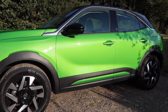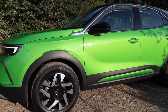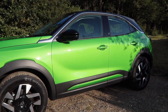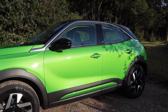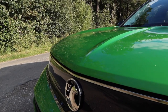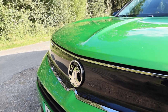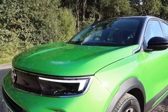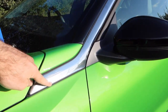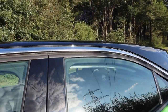Now, this car is one down from the top spec. So it's got quite a lot of chrome on it. Very nice. You can mix things up by going for the SRi Nav Premium, which gives a sportier look. It gives black badges. So the Vauxhall badge at the front becomes black. So if you really want to disguise the fact this is a Vauxhall, you can go for the SRi Nav, and the badges at the back are black as well. And that car gets a red bit of detailing here. We've got chrome here, and it's a really nice design, actually.